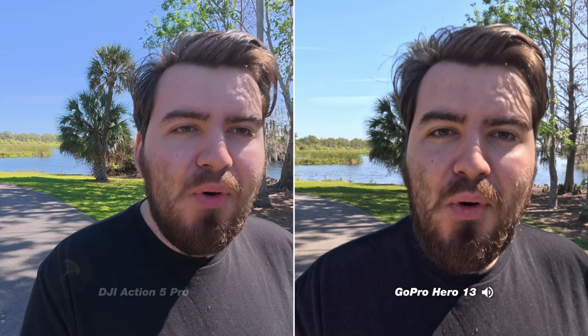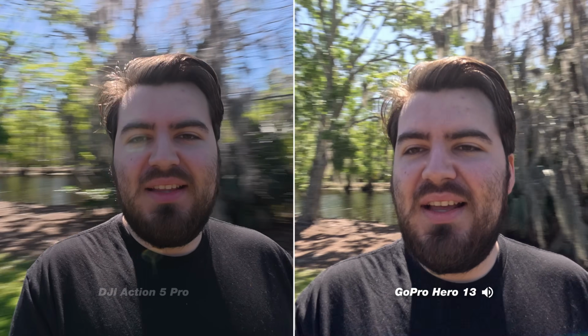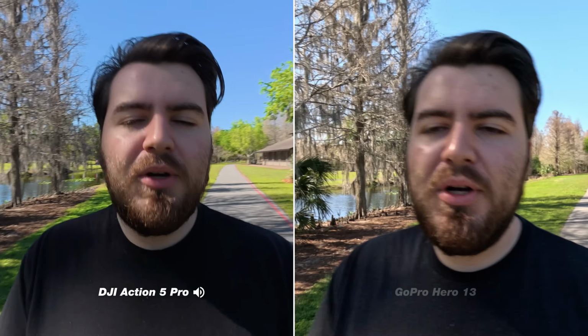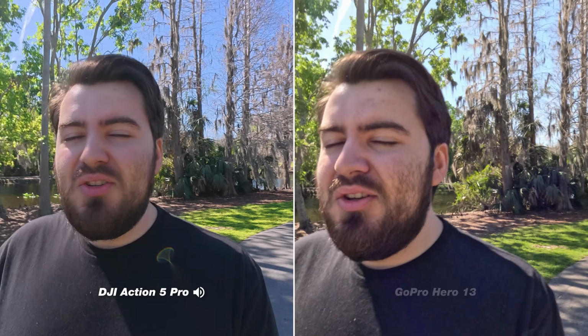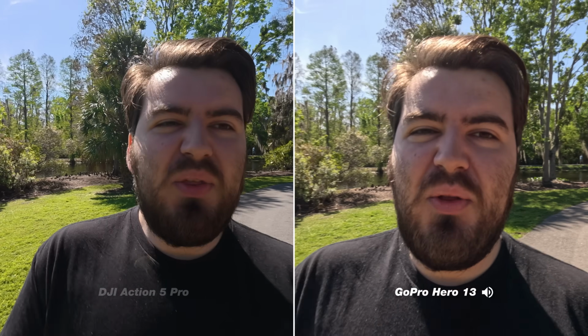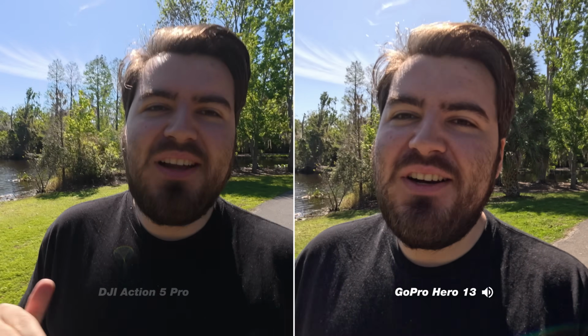Now, from their inboard audio quality, I do think that the Action 5 Pro sounds just a little bit better compared to the GoPro. The other major benefit of the Action 5 Pro is you can connect their DJI wireless mics to it, so the Mic 2 or the Mic Mini, and the built-in receiver on the Action 5 Pro. You just get really good audio quality with those wireless mics. Compared to the GoPro, you can connect Bluetooth microphones, so you can connect the DJI Mic Mini to Bluetooth, although the audio quality does not sound good at all.